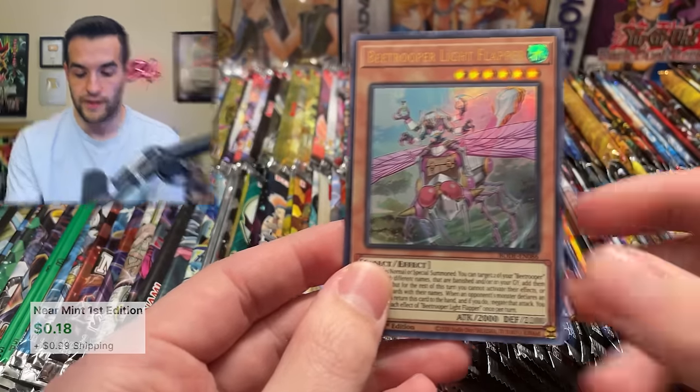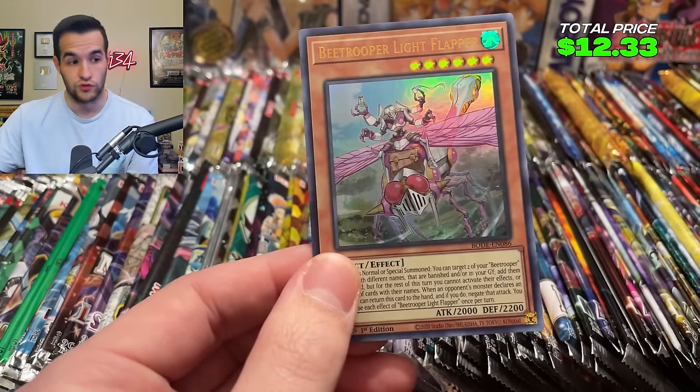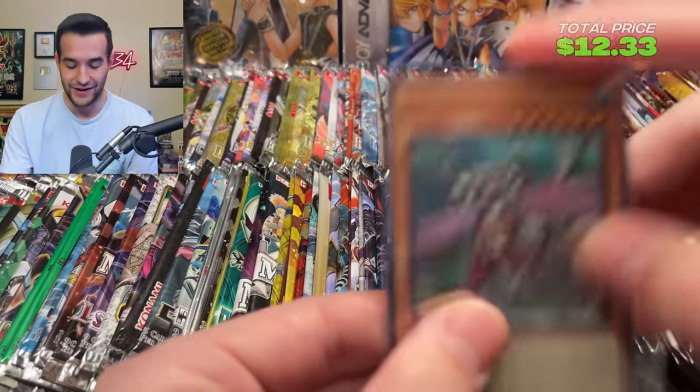We have an Ultra Rare. Okay, that is not guaranteed. Supers are guaranteed, but Ultras are not. So this is basically the old Super. Very cool, very cool. Beat Trooper Light Flapper, I should say.